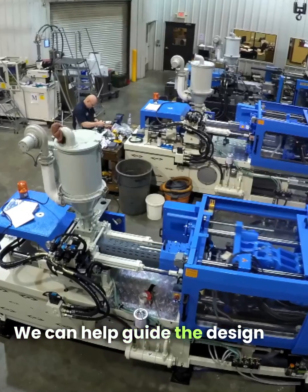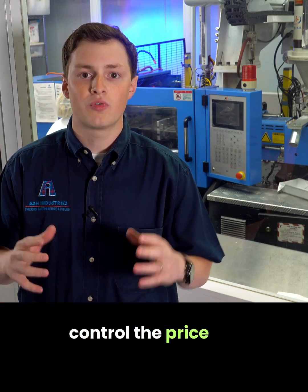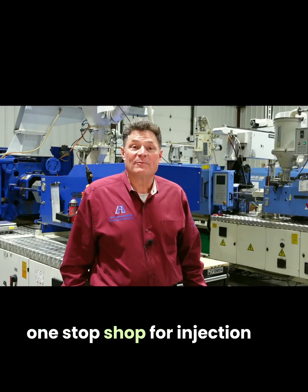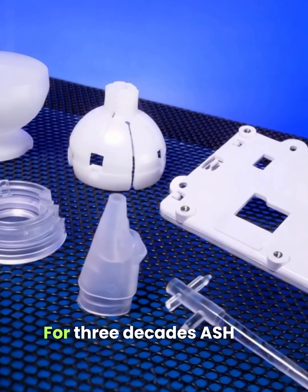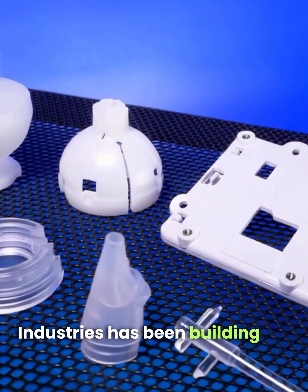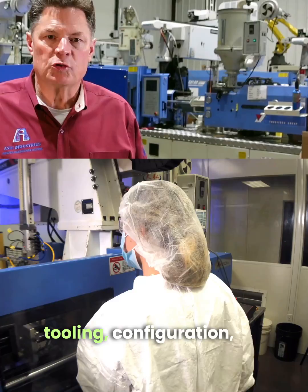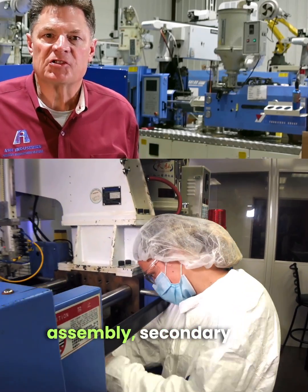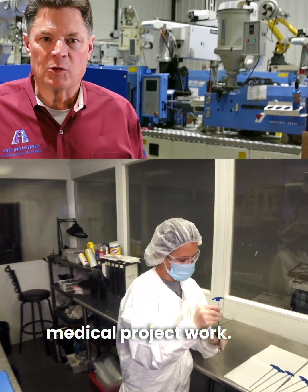We can help guide the design for manufacturing, the molding configurations. We can even help control the price of the manufacturing. Ash Industries is your one-stop shop for injection molding innovation. Thermoplastic, metal, silicone. For 3 decades, Ash Industries has been building medical devices. We have the experience and know-how, whether it be material, tooling, configuration, assembly, secondary processing, or clean room. We can make your medical project work.